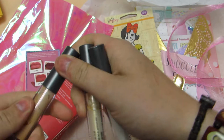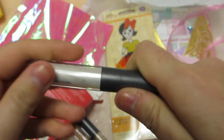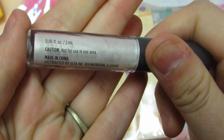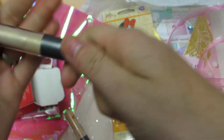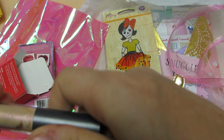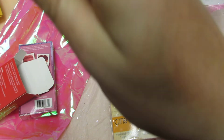Look how nicely wrapped these are, look at that. Oh, they need a little bit of shaking. These are pretty. Look at that glow. And then this one's like a champagne color. So the other one's like a white holographic. And then this is like a champagne kind of gold. And then this one's like a rose gold. Shake, shake, shake, shake your booty.